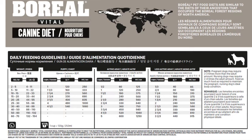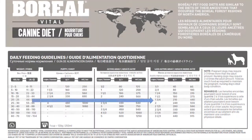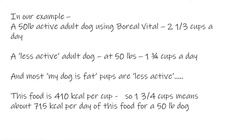A less active adult dog, and let's be fair, most of our dogs we think are a little chunky, are in this less active range. Less active at 50-pound target weight is 1 3/4 cups a day. And this food is 410 kcal per cup. Doing some math, 1 3/4 cups is about 700 to 750 kcal per day.